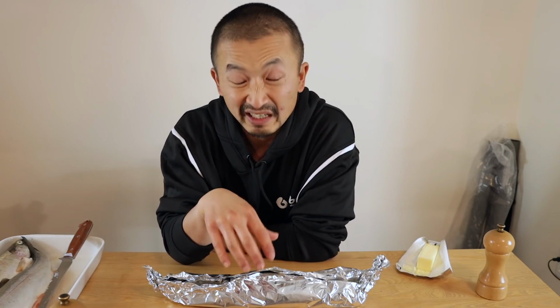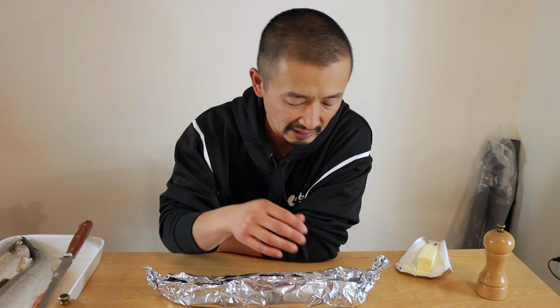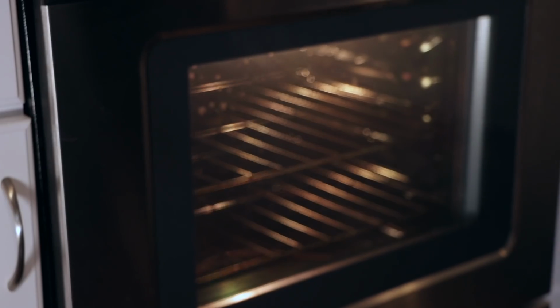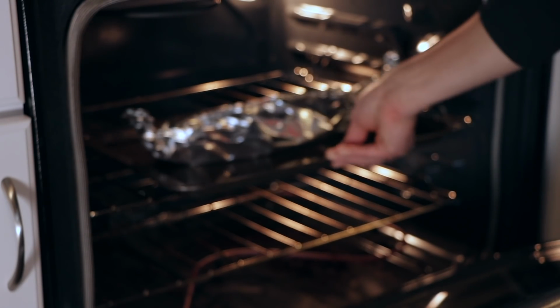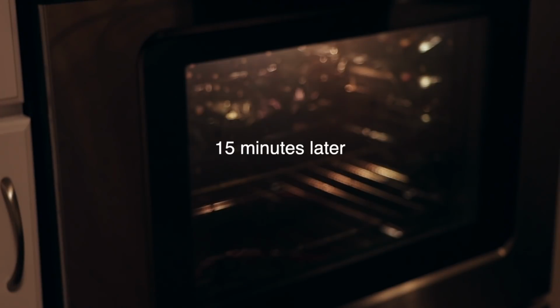So once this is wrapped, see, it's really nice. I got the oven heating up to 400 Fahrenheit, and this goes in there, and it can be done between 10 and 15 minutes, depending on the size of the fish. I would say maybe 15, because this just came out from the fridge. It's a little cold, not room temperature, so you might need a bit more time. So we say 15 minutes in the oven.